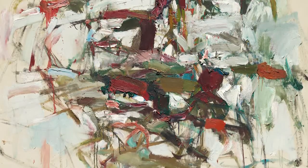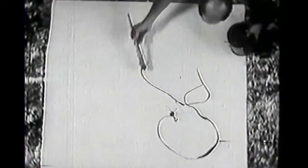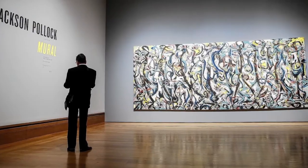Now, the other key piece of abstract expressionism is expression. For artists like Jackson Pollock, a splatter of paint on canvas is a singular, heroic gesture that conveys the raw power and emotion of the artist. And because it records a unique moment of emotion, each painting is one of a kind.